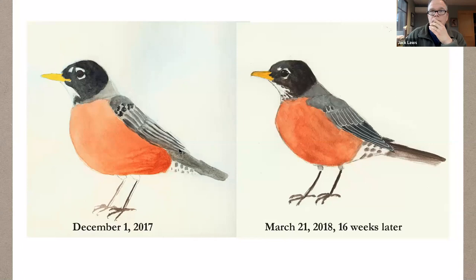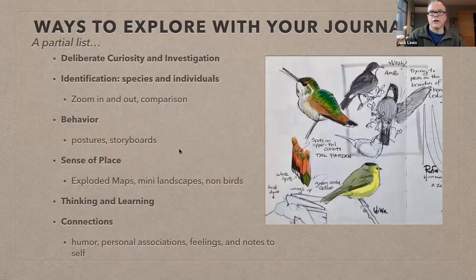I've put together a number of our journal pages, and I've put them in some categories to prompt us to play with different ideas here. And here is some of the, let me see if I can get rid of this little floating meeting controls. There we go.